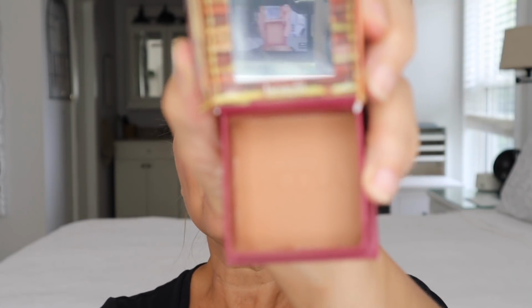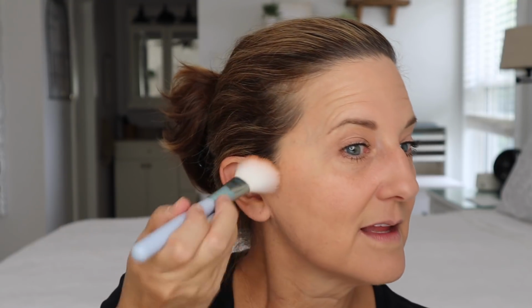This has been around for quite a while. It's a really good bronzer. I used it for many years, and then I think it got bad. I think I had it too long. So I'm going to use an angled brush and just use it to do a little bit of bronzing. Get it on my brush and just do a little bit of contouring.